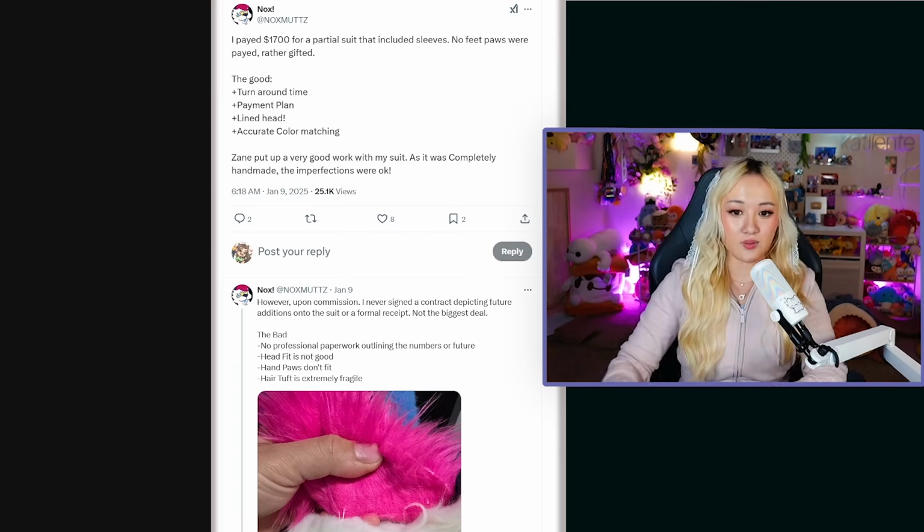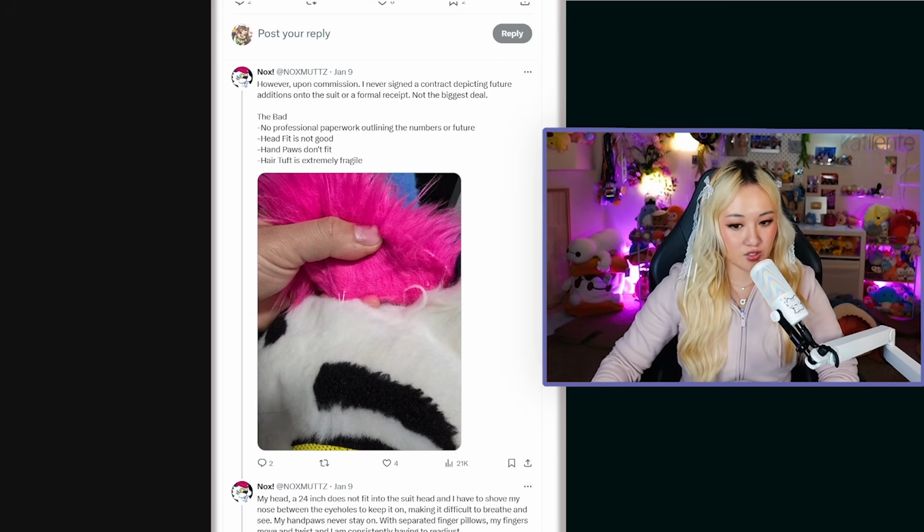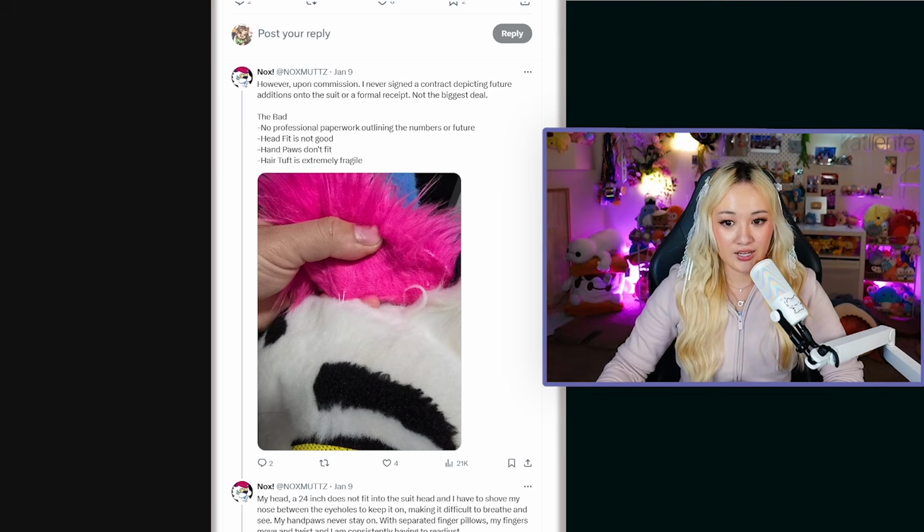That's from my understanding. So Nox writes the good: turnaround time, payment plan, lined head, accurate color matching. Zane put up very good work with my suit as it was completely handmade. The imperfections were okay. Okay, so that seems about right for a skilled maker for $1,700 for a partial suit. Got it. Nox writes, however, upon commission, I never signed a contract depicting future additions onto the suit or a formal receipt. Not the biggest deal.